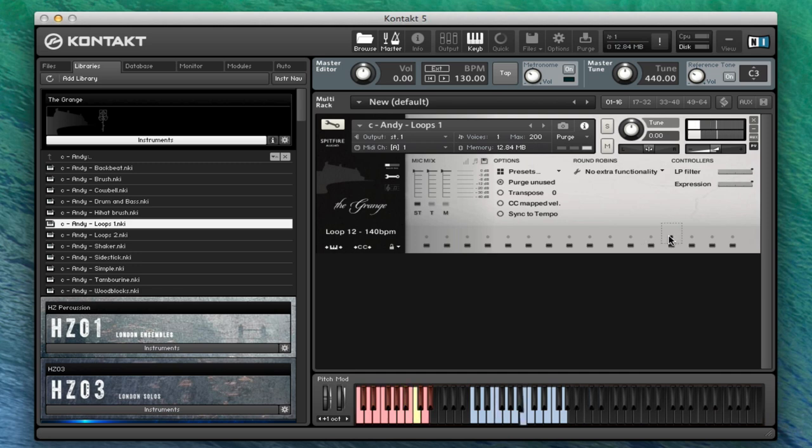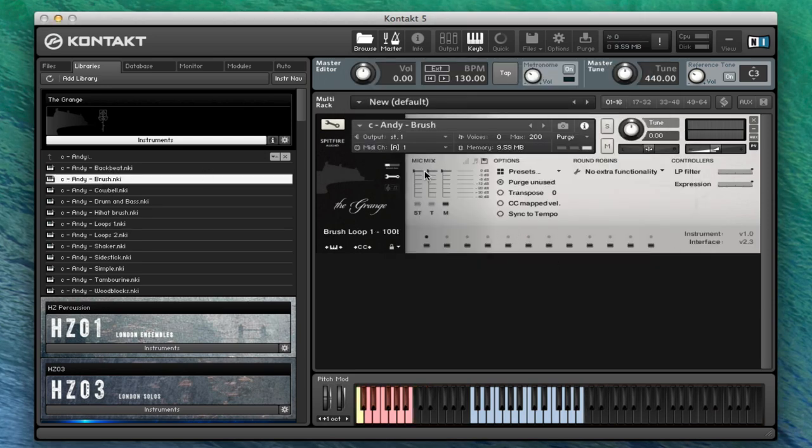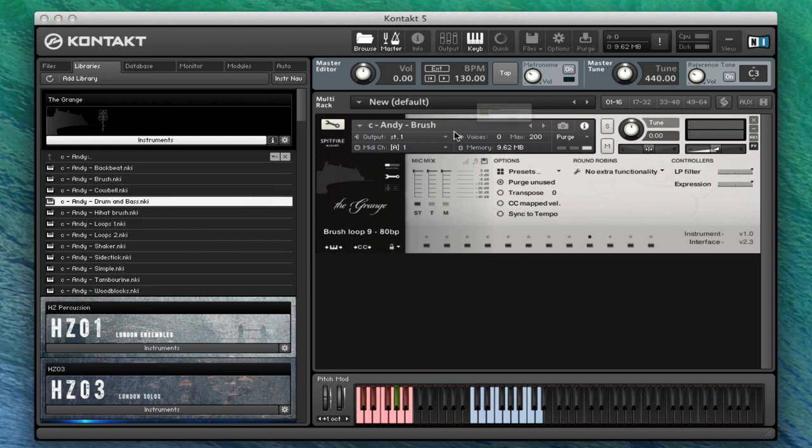And it goes on and on. There's some really wonderful stuff in here. Just to very quickly look at the couple of other sections, the brush loop section. To a different. So you get the idea, there are loads and loads of loops in here.